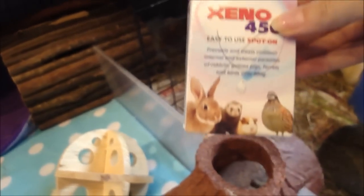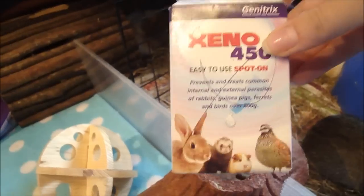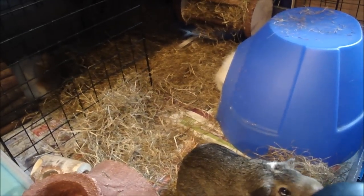So there is a product called Xeno 450, which I'll just get the box because I used to have some, and this can be used to treat mange mites because its main ingredient is that drug Ivermectin. And this product comes in pipettes, like so, and each pipette can be given to a guinea pig that weighs between 800 and 1,200 grams. So it's not really to be used on smaller guinea pigs, and you'd probably need to take them to the vet to work out the right dose for, say, piggies that weigh under 800 grams.